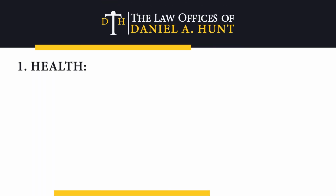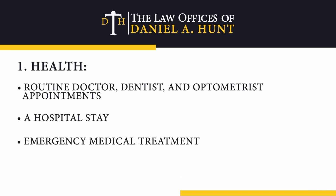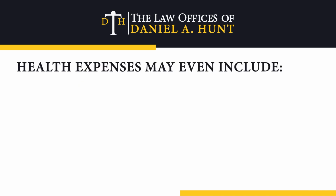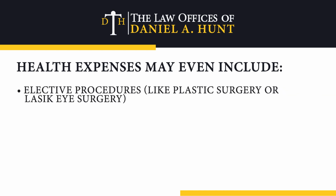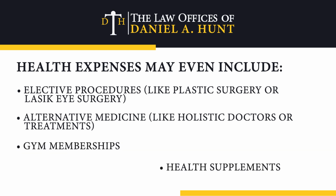If you're wondering what type of distributions may qualify under the HEMS standard, here are a few examples for each category. First, health. A few common examples of health expenses would include routine doctor, dentist, and optometrist appointments, a hospital stay, emergency medical treatment, and prescription drugs. Depending on the trustee's outlook, health expenses may even include the following: elective procedures like plastic surgery or LASIK eye surgery, alternative medicine like holistic doctors or treatments, gym memberships, and health supplements.